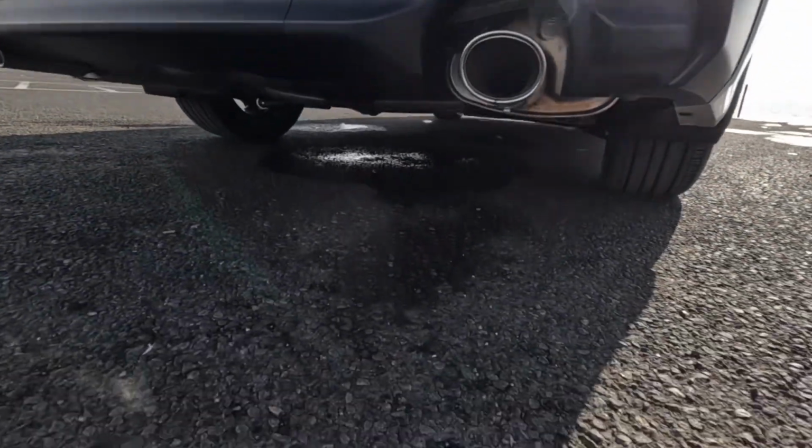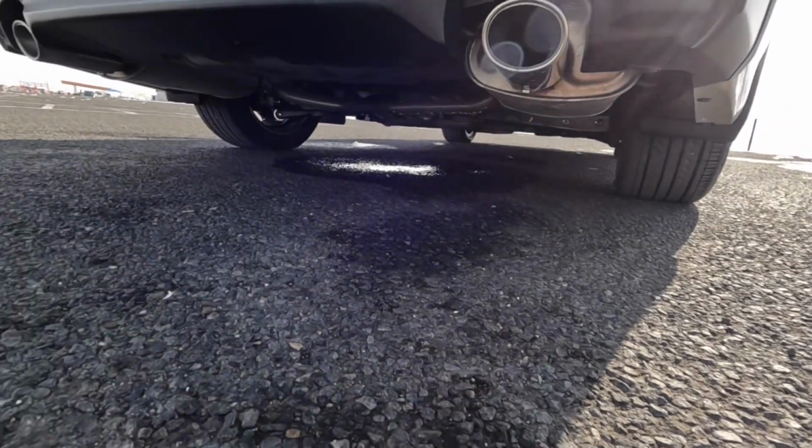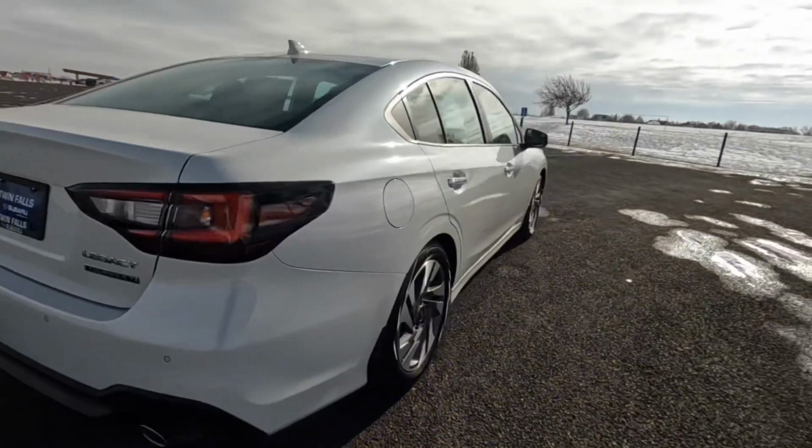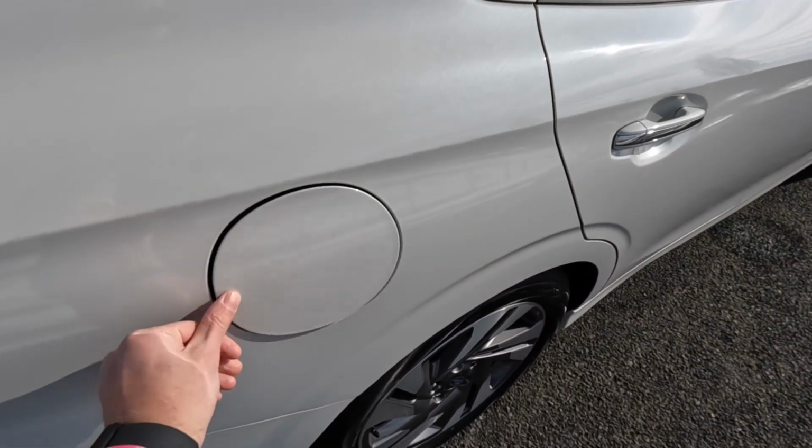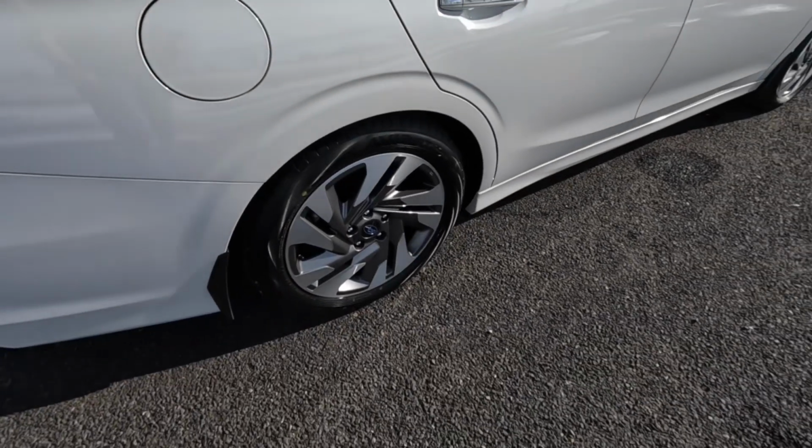Ground clearance again back there with dual single tip exhaust. Looks pretty darn good. Symmetrical all-wheel drive, of course. When the vehicle's unlocked, so is the gas door, but if it's locked, so is that. So no one is stealing your gas, at least not without a fight.